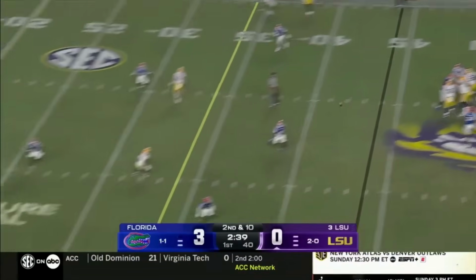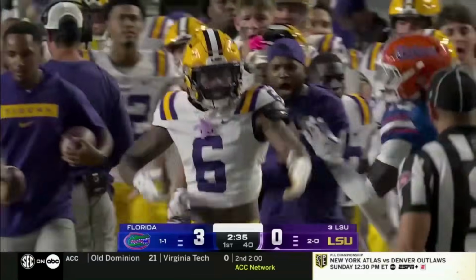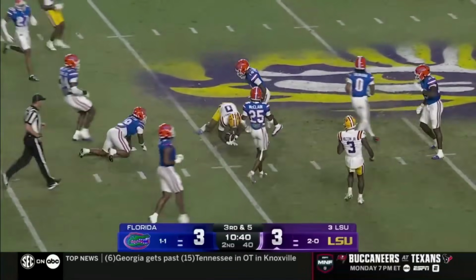A blitz up the middle. He had to get rid of it, and he did. First down. Inside the 30. But at some point he's got to uncork. They're 0 for 4 on 3rd down. They've converted now on the quick pop to Xavier Thomas.